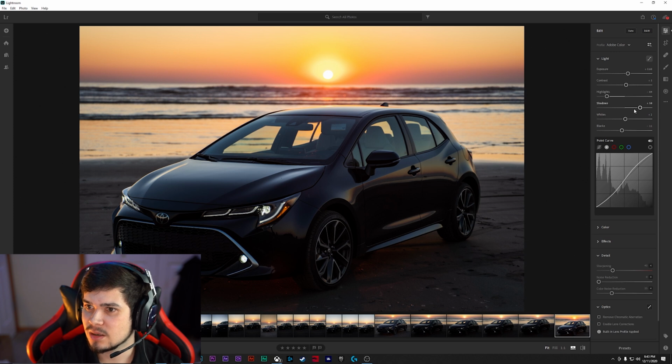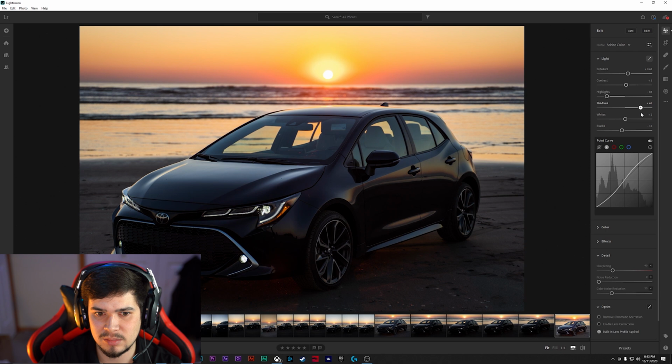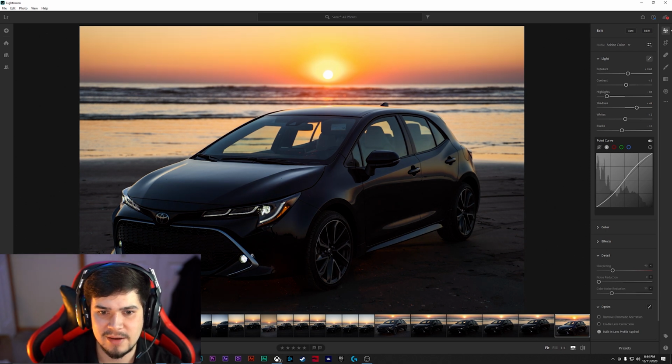So next I'm gonna go to the shadows. I don't want to have it too bright because I want to showcase the car, but also the sunset as well. So I'm gonna keep the shadows probably a little bit lower. That way we can still have this area and the reflections of the sun and the sunset on the car, but be able to give it more of a different look.